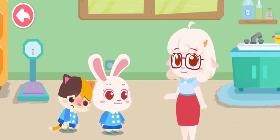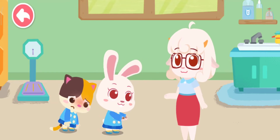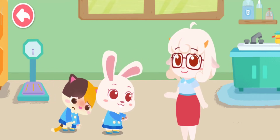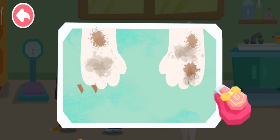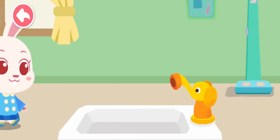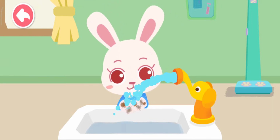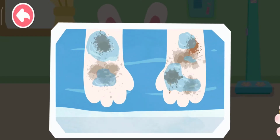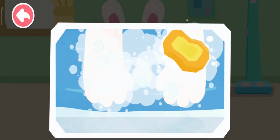Kids, show me your hands and let me see if they're clean. Momo, you first. Momo, your little hands are a bit dirty. Your nails are quite long. Let's get them trimmed. Remember to wash hands after cutting your nails. Rub your palms and wrists so your hands can be clean.